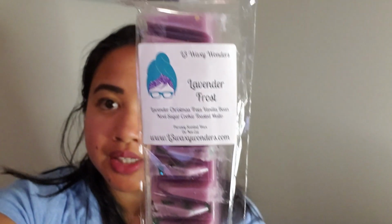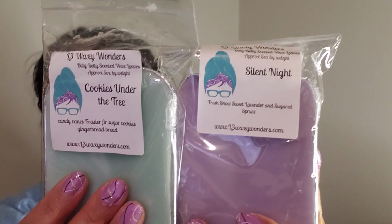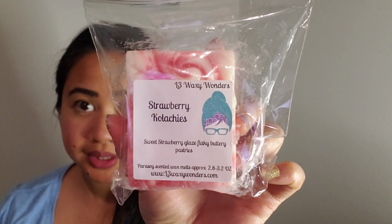And, oh yeah, her trick tarts, her holiday trick tarts. I loved Lavender Frost a lot. And this one is the most gorgeous trick tart I have. I hope Buju Bar, and today is October 3rd. And I really like most of my order, actually. I love Silent Night, and I really like these two. Silent Night and Cookies Under the Tree. Her Strawberry Kolaches. The Strawberry Kolaches too. I really like that.